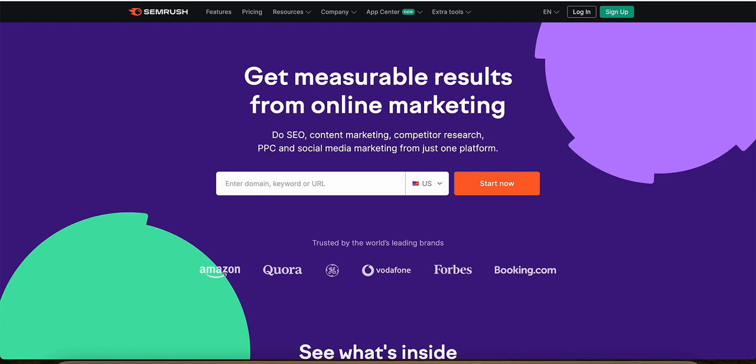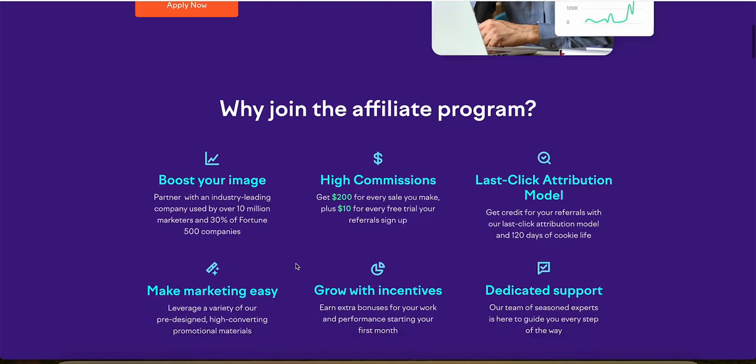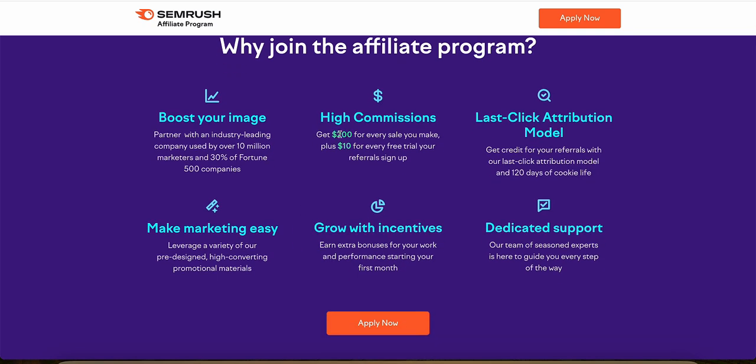Now let's look at their affiliate program on their website. You have to apply, and if you get accepted, you can start sharing your affiliate link and you can actually make a lot of money. They'll pay $200 for every sale that you make, and they'll even give you $10 for every free trial that your referral signs up. So for example, if you promote Semrush and someone signs up, and then the person who signs up refers someone else to sign up for free, you'll get $10 as a commission just for getting your referral to get someone else to sign up. So you can make quite a bit of money with this.